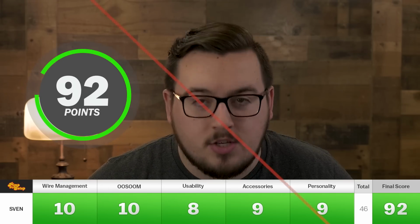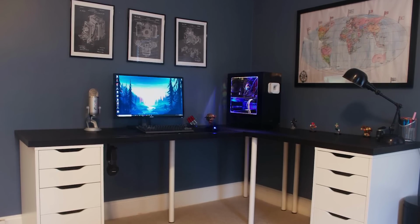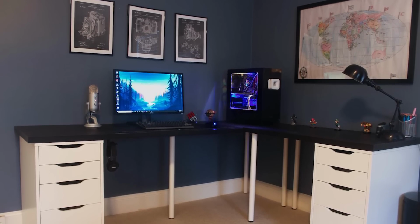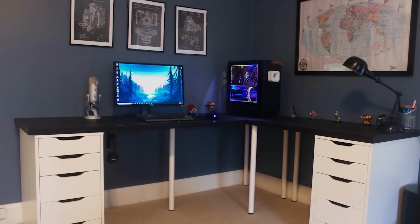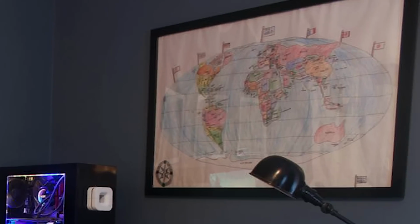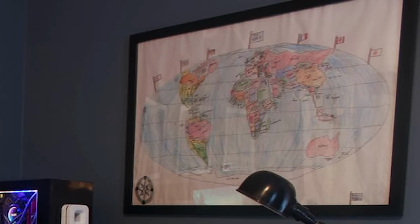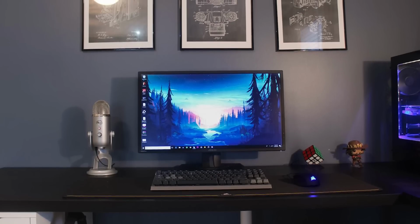The next setup is submitted by Will, who's 15 years old. He uses this setup for gaming and photo and video editing and also schoolwork, hence the empty section of the desk, which is meant for the schoolwork. He was on episode 140 of season 2, and he wanted to let me know that the map on the wall he had to draw from memory for school, and he thinks it adds a lot of personality and uniqueness to the setup. And also he purchased everything all by himself, and it's taken him a very long time to get to where he is now, and he has a job at the age of 15.